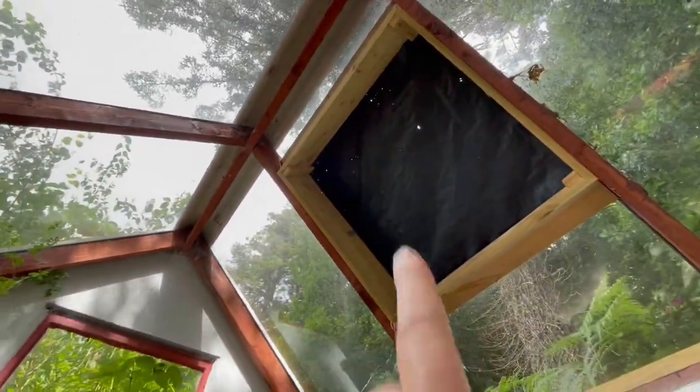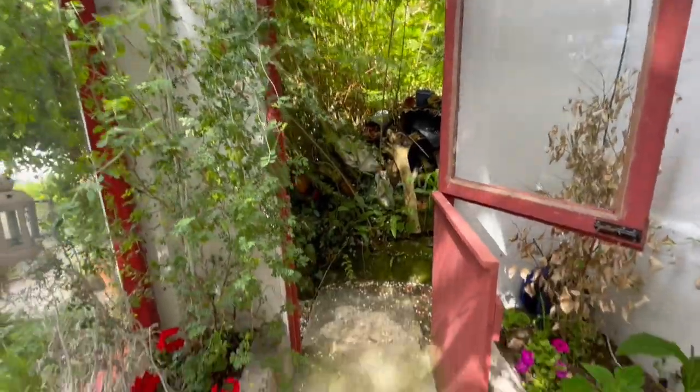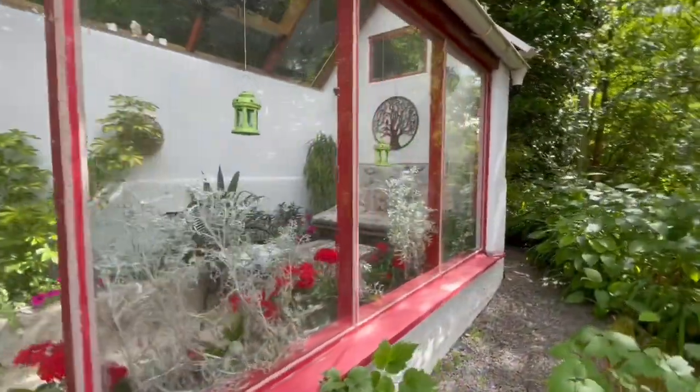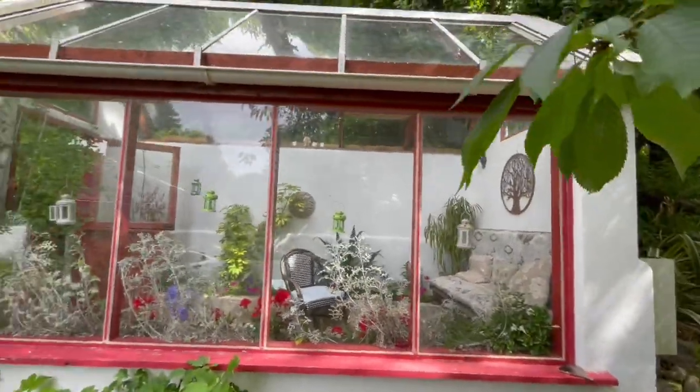Okay, he might need to repair those, but look at that. Absolutely love this. I love my vine house, but I love this as well for a place to read, write. Look at that. Absolutely gorgeous.